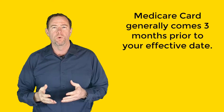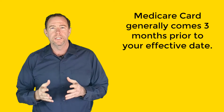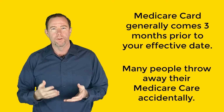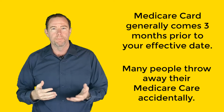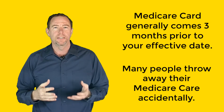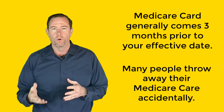This next section I will talk about is important. Your Medicare card will come in the mail and generally comes 3 months before your Medicare goes into effect. And what is important is there are many people that accidentally throw away their Medicare card. The reason being is they are getting bombarded by advertisements from Medicare insurance companies and they mistakenly throw it away because they think it is junk mail and don't open it.